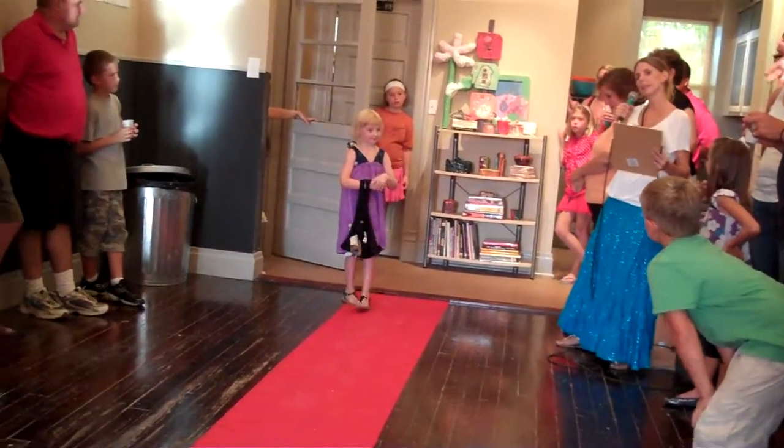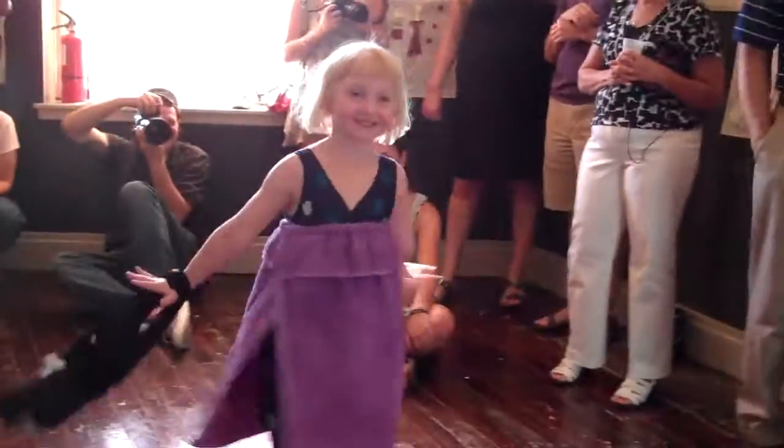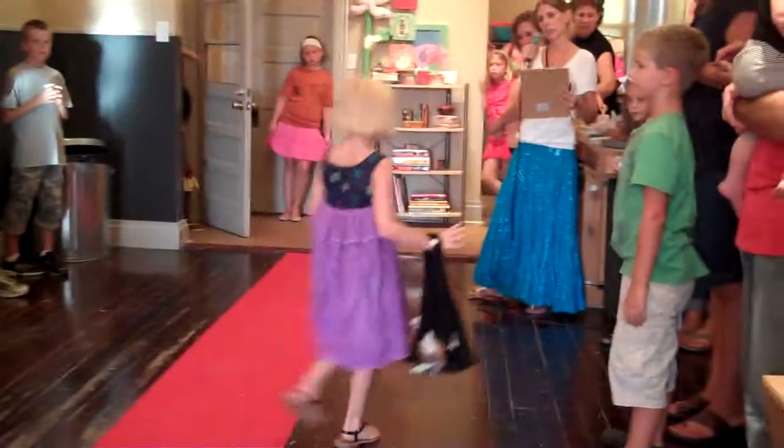Next is walking the runway again, featuring Isaac's handbag. Isaac is one of our designers in Fashion Camp, and Isaac really specialized in making handbags. And so a lot of the girls tonight are carrying his accessories.